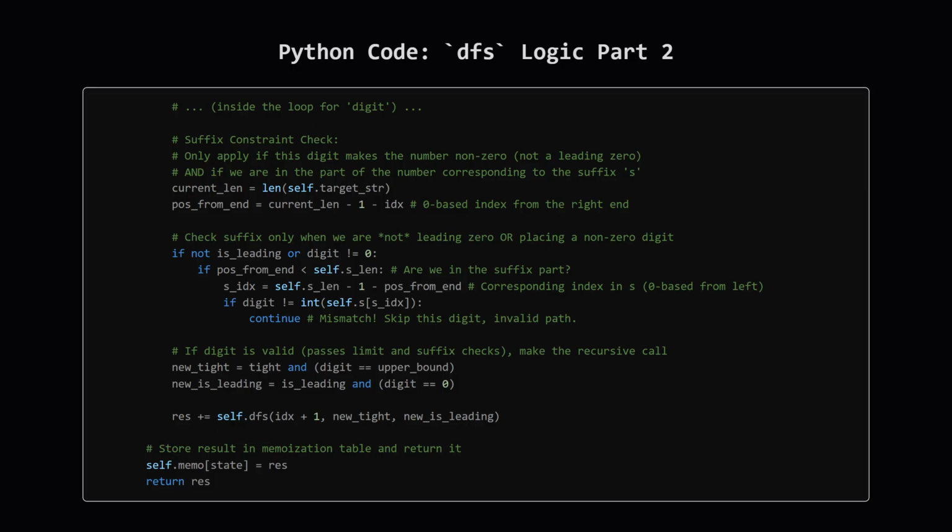The important one is the suffix check. We only need to worry about this if we're actually placing a meaningful digit, meaning we are past any leading zeros, or the digit itself isn't 0. And if the current position idx falls within the last s_len positions of the number, relative to the end. If both conditions are true, we figure out the corresponding index within the suffix string s, and check if our current digit matches the required suffix digit. If it doesn't match, we continue to the next possible digit.